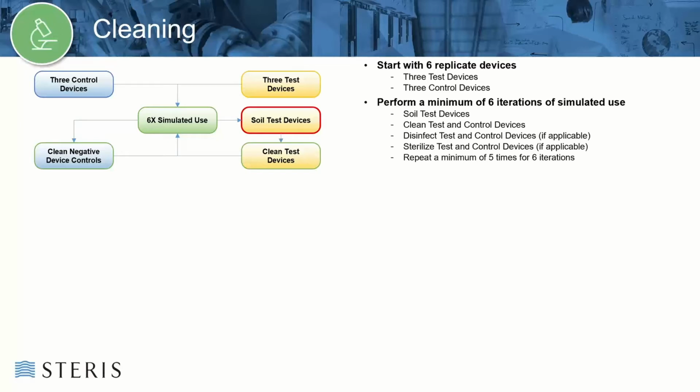And we do that for 2 reasons. First, we don't want to perform a cleaning process validation on a smooth, pristine, brand new device that doesn't have any micro fractures or scratches or just different things that happen to a device over use. Secondly, we want to allow for the potential of residual soil to build up on the device over multiple uses.